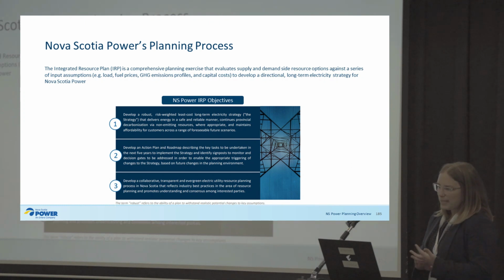So the IRP is a comprehensive planning exercise that evaluates sort of our supply and demand resource options against a series of input assumptions, most notably our load forecast, which is heavily influenced by the electrification that's happening in Nova Scotia, as well as fuel prices, all of our environmental policy initiatives in 2030 and beyond, as well as capital costs. And the intent of this is really to develop a directional long-term electricity strategy for Nova Scotia Power that is able to withstand a wide range of foreseeable outcomes in the planning environment.